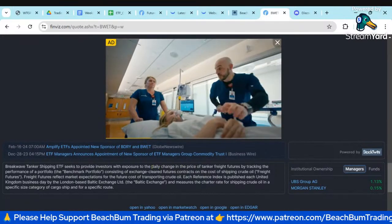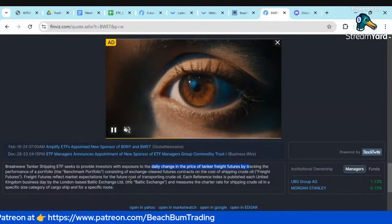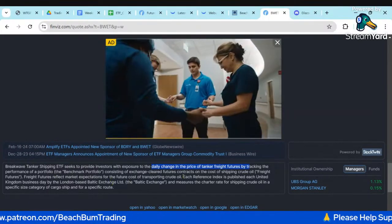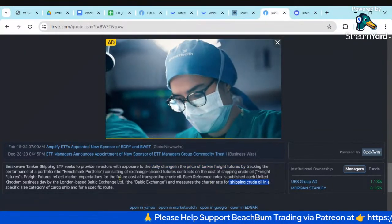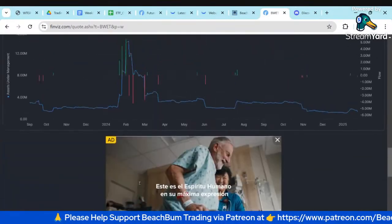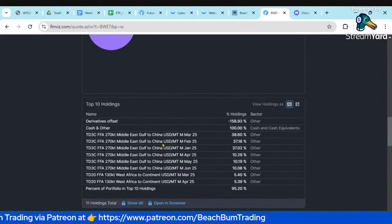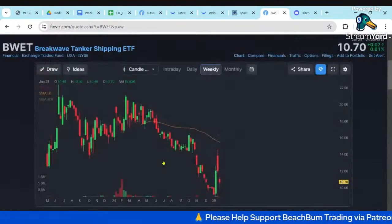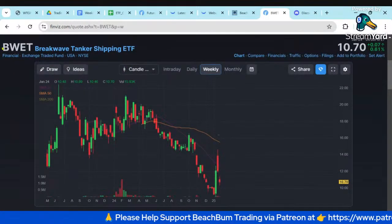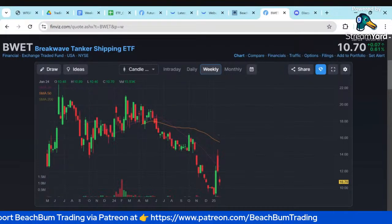So you can see it's a daily change in prices of tanker freight futures. You saw the different futures that it's tracking, and heavily on China right now, and then the US. So shipping crude, specific size, cargo ship, etc., specific routes. So again, if we see more supply coming out of the Middle East or more going to China, that could be positives for BWET. So let me know what you think of this one as a trade idea, or again, more oil supply coming out of OPEC, going to China, etc.